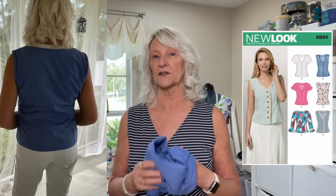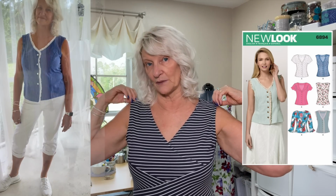And I fussed and fussed and fussed with this because princess seams lately are the bane of my existence. I keep trying to get them to fit because they want to gape right here. I'm always having to pinch out fabric because there's just too much right here. So I took it apart, I fiddled with it, I took it apart again, I fiddled with it some more, and I finally got it to the place where I thought, all right, this is probably about as good as it's gonna get. I was only fiddling with this. I wasn't fiddling with the shoulder seam at all, and I probably should have, because I think I have a sloping shoulder, and that's throwing all of this off.